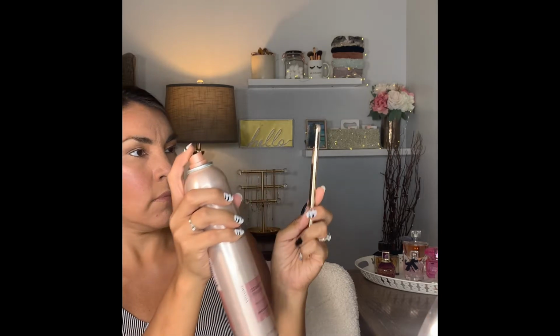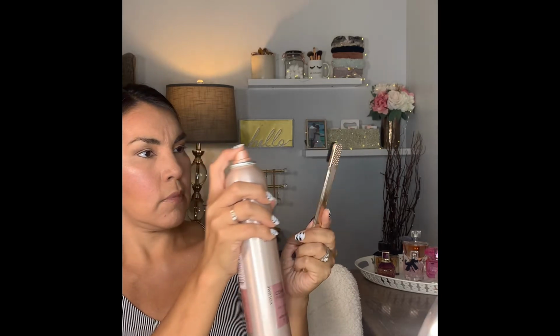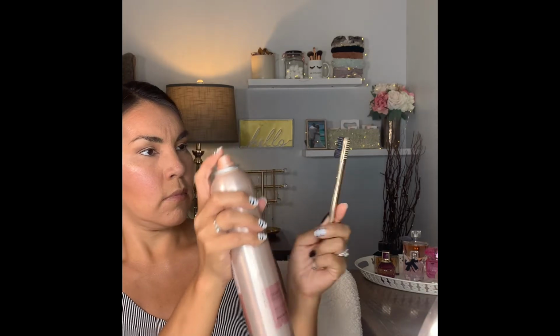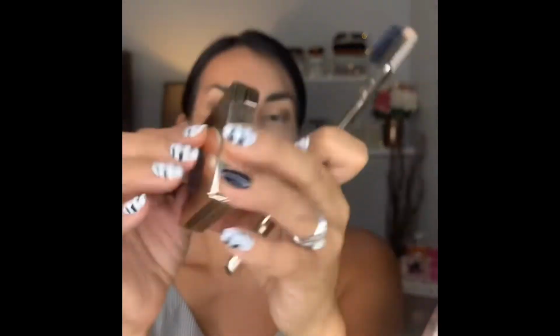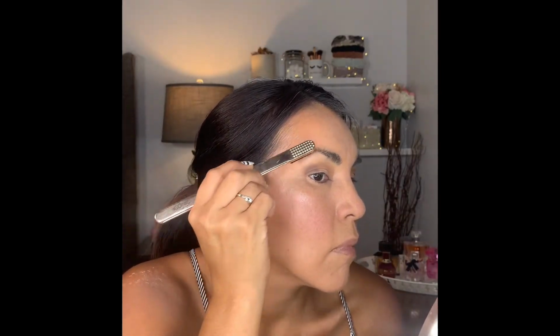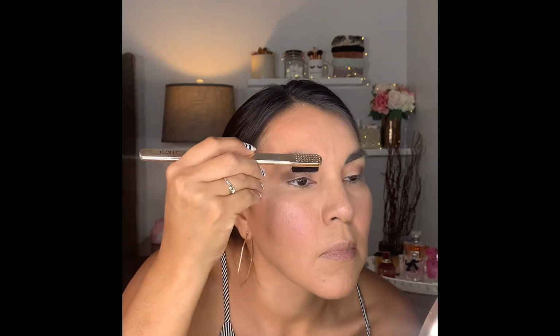Recently, I learned a tip and trick from somebody that I follow on YouTube, and that is to use hairspray on your brow brush to help tame your brow hairs on the side. This big toothbrush looking tool is my brow brush that came with my iconic London brow wax. I use the hairspray to prep the brush and work it into the wax so that I can maneuver and set my brows in place.